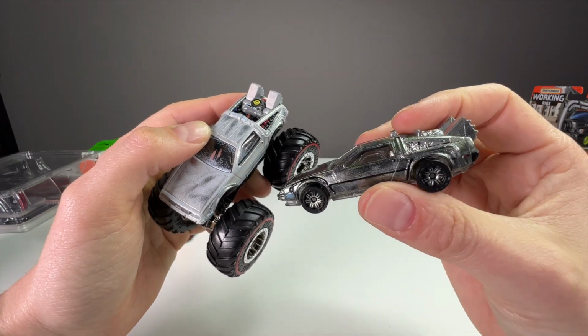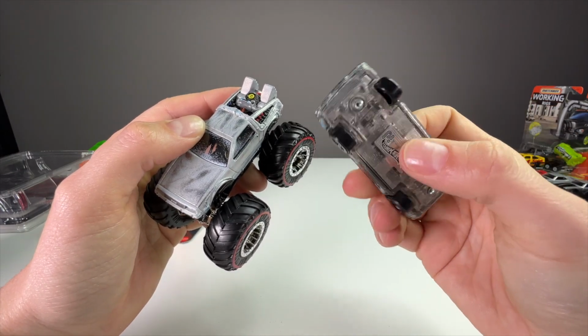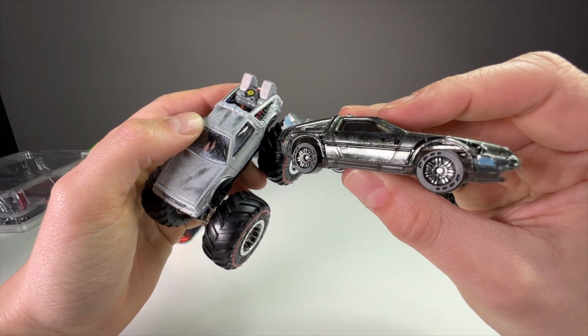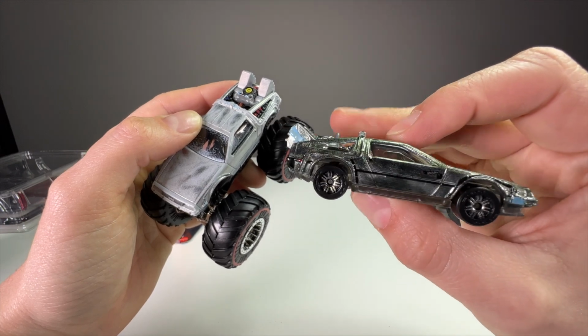That's what it looks like to me. I don't know what they officially called it. I've looked it up before, but I can't remember what it's actually called. But you can see there's like a green tint. There's almost like dirt to it. But that's how it looks.